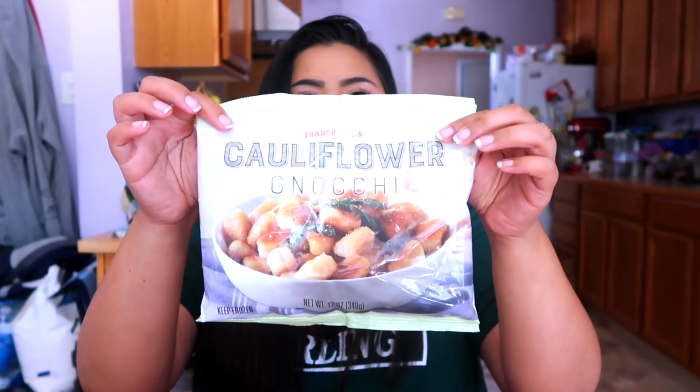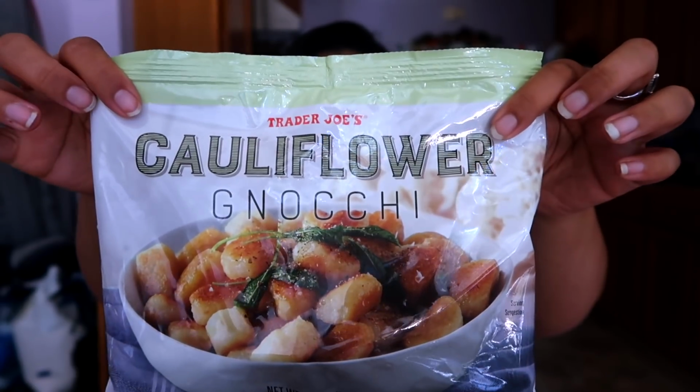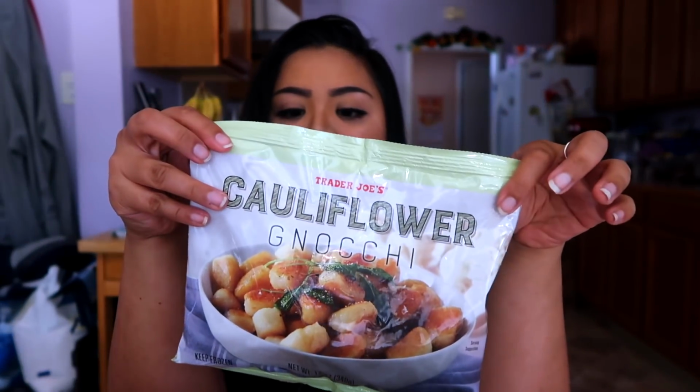If you don't know what gnocchi is, it's basically an Italian dough that's originally made out of potatoes. You create a dough out of it, you roll it, boil it, and you mix it with a pasta sauce. And it's supposed to be super chewy and yummy. Instead of potatoes, it's made out of the cauliflower. Tastes just the same. I'm guessing it's less carbs, but it's really delicious. I suggest it. I like to eat it with brown butter and sage, but do you, boo, do you.